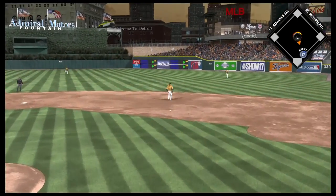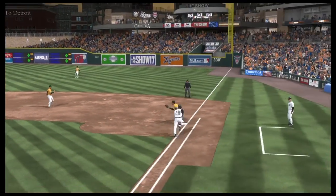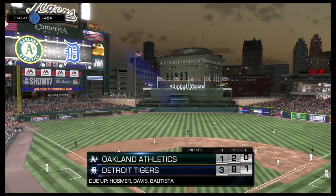Hit out towards second. Gloved by Lowry. Throw to first will get him easily, and the side is retired.